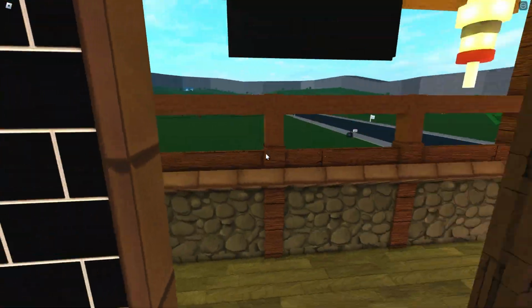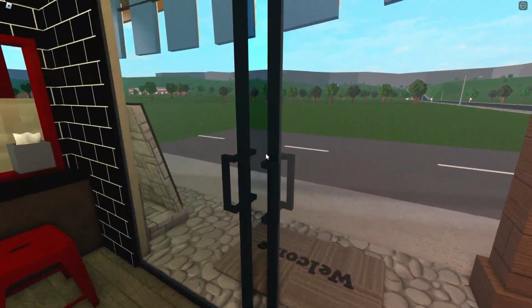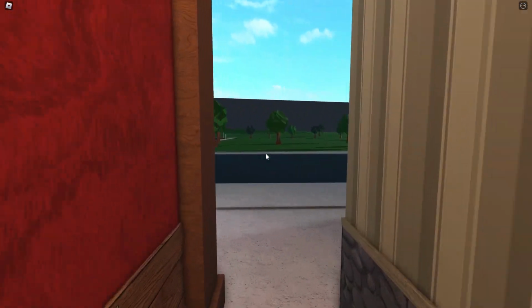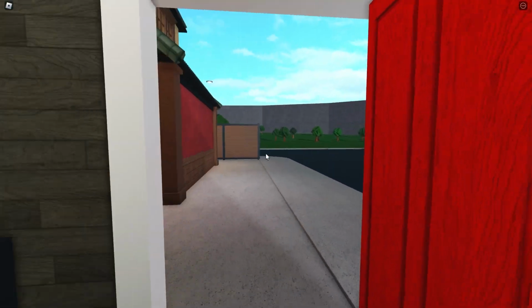But yeah, now you're wondering, how do you get into the kitchen? Well, we have this little area downstairs. It's like this little alley. I put some lights down so when it's nighttime, people can see where they're going. So if you go down here, we have this little room.